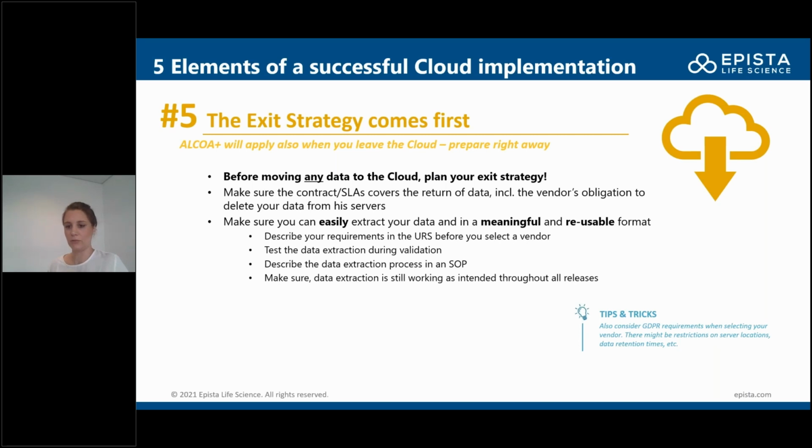So test that during your validation and make sure that it works, but then also look at this as the system evolves. You might have new releases, new functionalities, new features, new types of data that you can get in. Just make sure that you are staying on top of that and that you are not at some point confronted with, well, I was able to extract everything 5 years ago, but now that I actually want to leave, there's certain data I can't extract in a meaningful way.